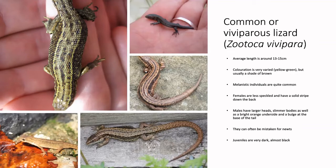Now they can be mistaken for newts. They superficially do resemble newts. And some of you may have noticed this image here in the bottom left is actually a newt. So how can you tell the difference? Now I think the best way is just to approach whatever you've seen, and if it scuttles off very quickly without giving you any opportunity to catch it, it's almost definitely a lizard. Newts, when they're out of the water, are very slow, very sluggish, and very, very easy to pick up. They're not going to escape very rapidly.